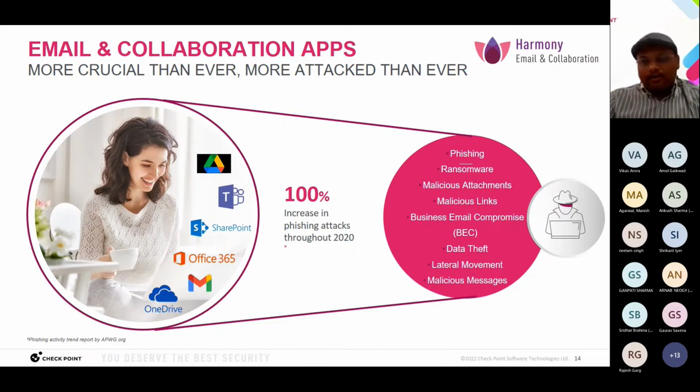And safeguard it from phishing attacks, ransomware attacks, malicious attachments, business email compromise, and so on. And for that, we recently acquired a company called Avanan. Avanan is a pioneer in email and collaboration security, and Checkpoint has acquired this company, and we have broadened their scope beyond the US market, and now they are very much present in the India market.